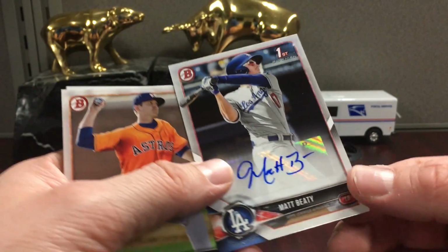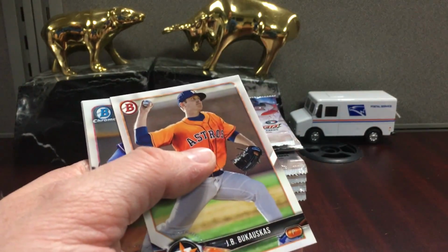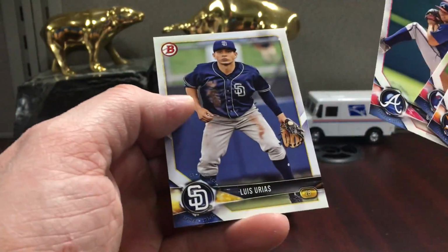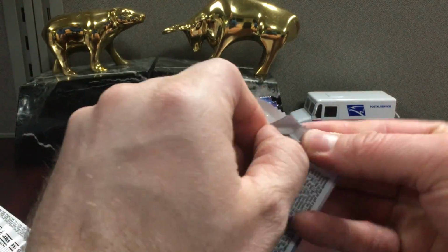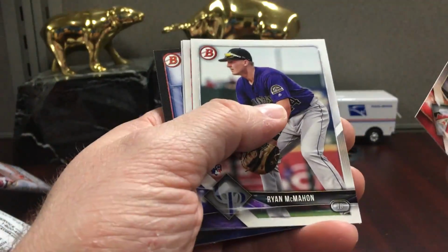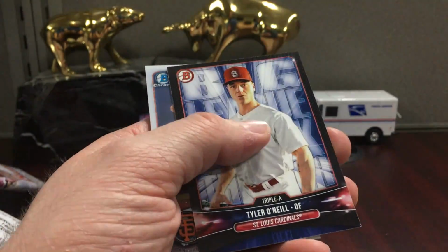Okay. So Matt Beaty, and these paper autos don't have the same appeal in my opinion as the Chrome autos, because they're stickers and they just don't look as nice. But it's cool to get an auto. I don't really buy this stuff for the autos though. I just like the parallels.